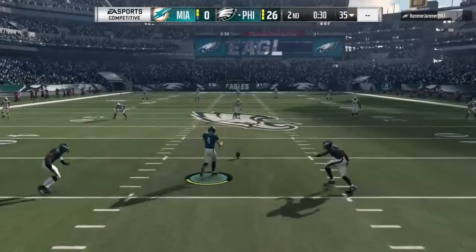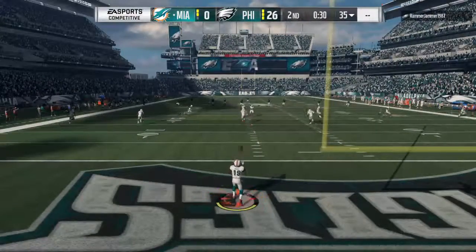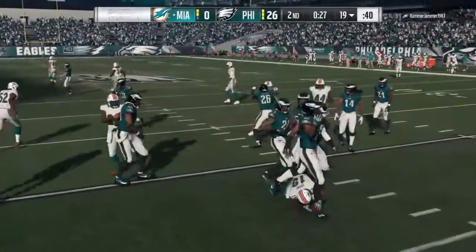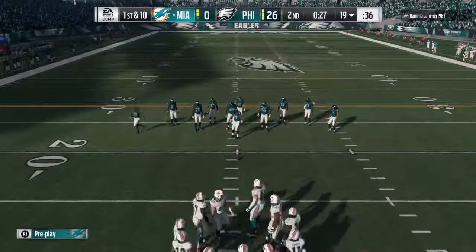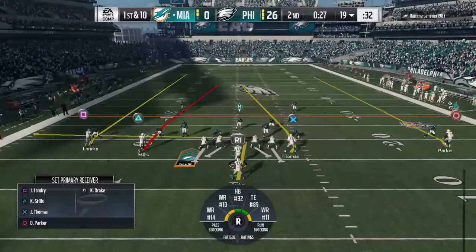Elliott now to kick this one away. That's fielded in the end zone. And he'll take it back to about the 19-yard line. And out come the Dolphins now. Typically down to the first half, I might say, oh, you at least need a field goal out of this drive. But they're down to the point where they need a touchdown, don't they?